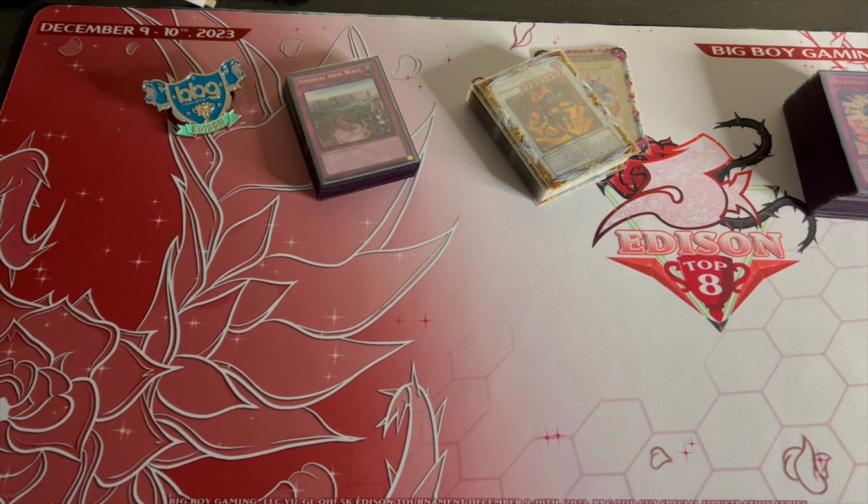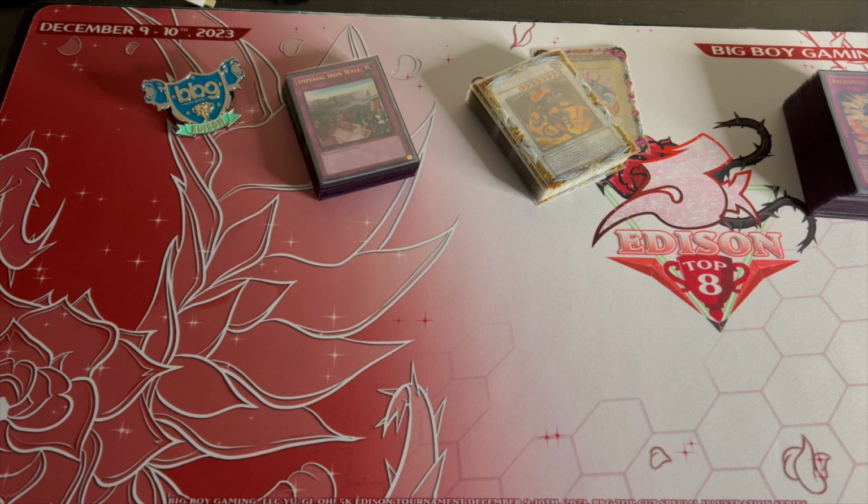Let's see. Frog Hero, that was round... Did I not write my round 4 down? Okay, I'm sorry. Okay, so round 3 was Blackwing. I lost 0-2. Round 4 was Frog Hero. I win 2-0 there. Round 5 was another Frog. I win 2-1. Round 6 was against my friend Adam. I lost 1-2, which was because I didn't have freaking Ancient Fairy Dragon.